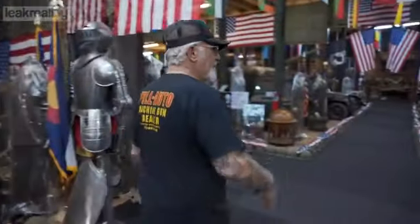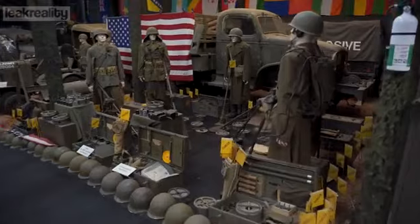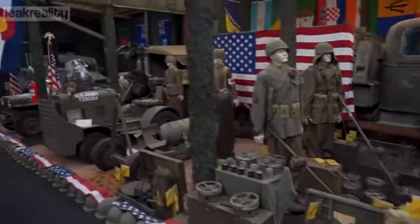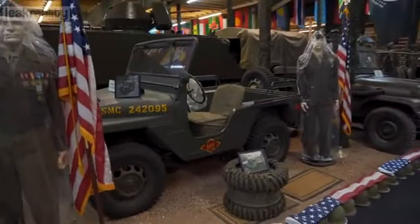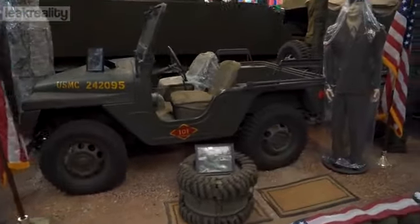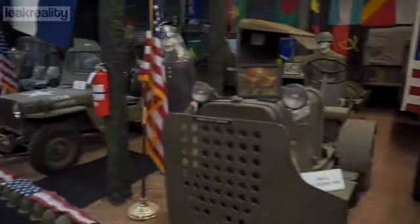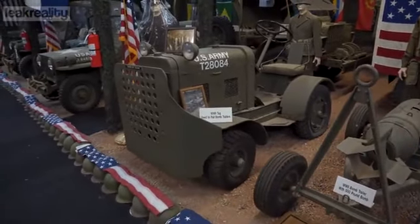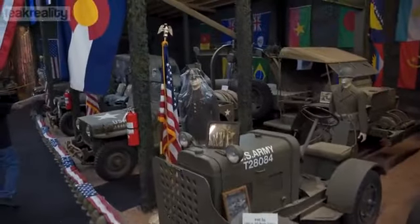I tell people about my landmine display, all the American landmines, landmine detectors, live detonators I have. Yeah, this is the Mighty Mite. They used to airdrop these out of the C-130 airplanes for the Marines in Vietnam. We got the tug that pulls the bomb trailer to load the B-24, B-25, and B-17 bombers. In the back here, we got a bomb truck with a 1,000-pound napalm bomb on it.